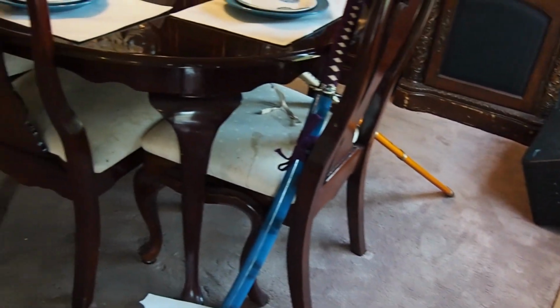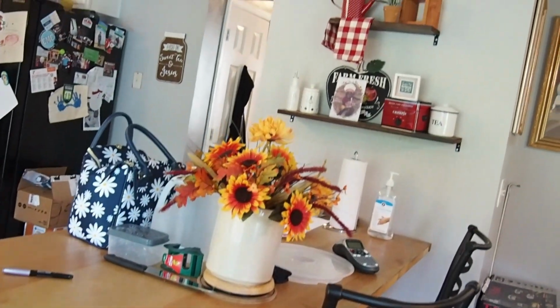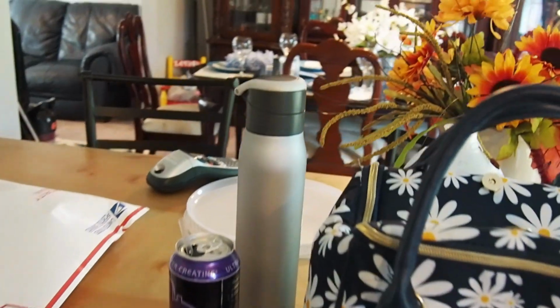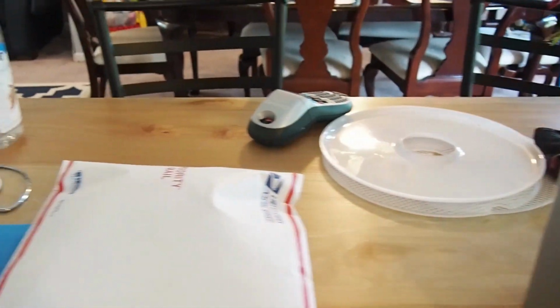It's just stuff thrown everywhere, like Zaven's swords. I got stuff all over the floor. There's stuff on my kitchen island that has just been a catch-all place right now. And it's just stuff that needs to be put back into its original spot.